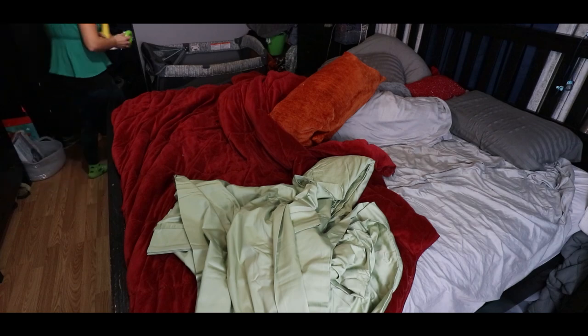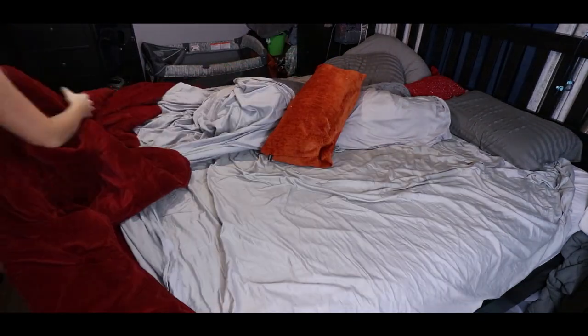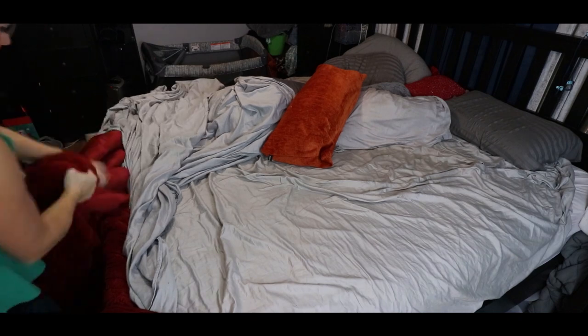Next, I'm just gonna be adding some fresh sheets to the bed and making it cute in our bedroom.